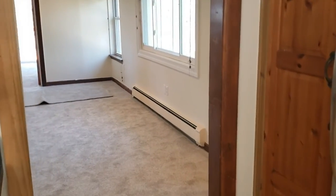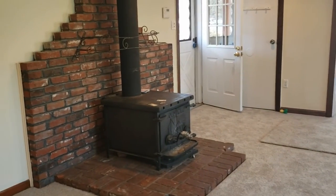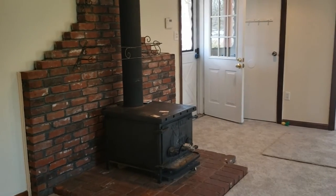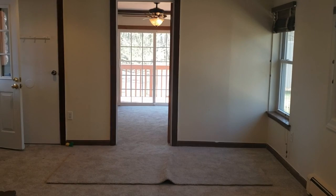Next, we'll head into the family living area, where you will have a wood burning stove, fireplace. As you look straight ahead, that leads into the third bedroom and the deck area.